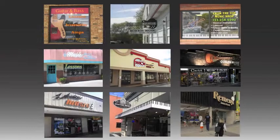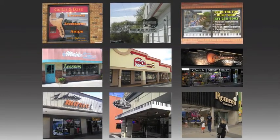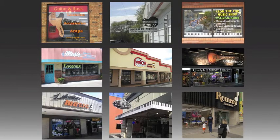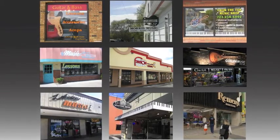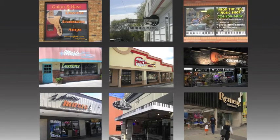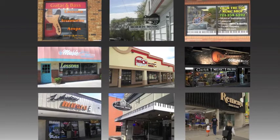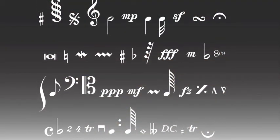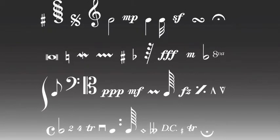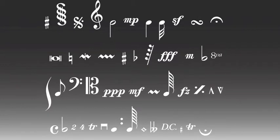I began work on Mike's Music identity by investigating existing storefronts. Not surprisingly, many of them featured various renderings of guitars, keyboards, treble clefs, musical notes, musical staffs, all fairly expected and some downright cliche. So I decided to dig a bit deeper into the iconography of music by exploring musical notation. Two symbols in particular caught my attention for obvious reasons: their resemblance to the letter M for Mike's Music.